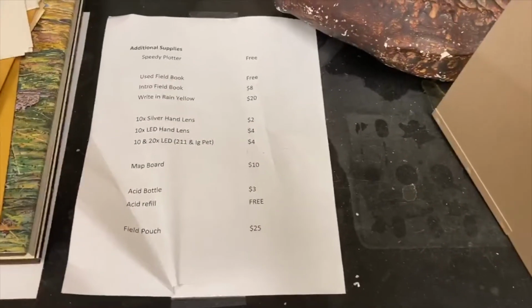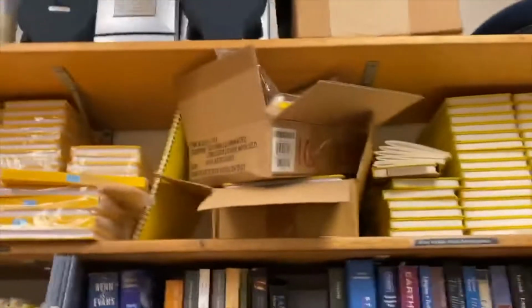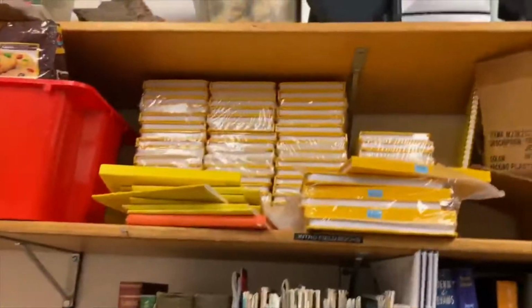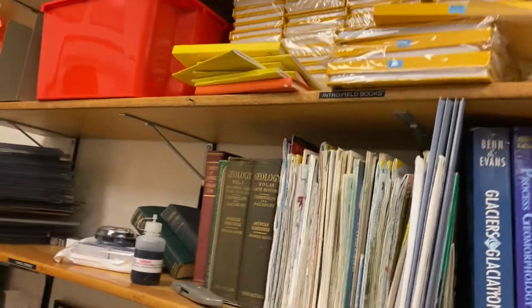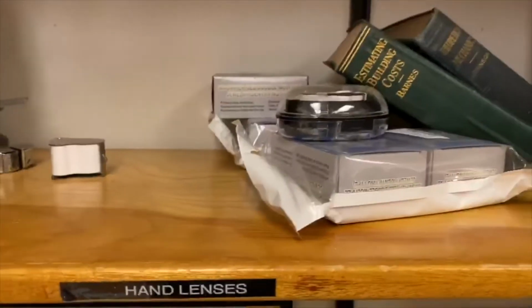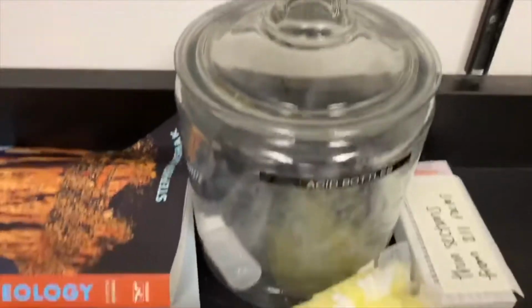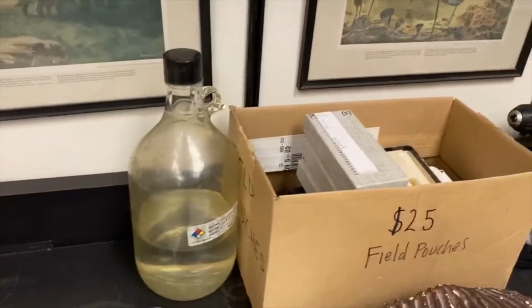Another one of your duties is being the Paraprof store. And so all of these different supplies, people will come to you and need to buy them. So we have notebooks up here. They're the Write in the Rain ones up there, and then over here are intro field books. For reference, Paul wants everybody to use the intro ones because he likes the grid better. There are some hand lenses here right now, but it looks like we'll need to order more. Acid bottles. Usually Steve is the one who provides you with the acid, and you just ask him for that, he'll get it for you. And then we have all of these bottle components that you'll have to put together in there.